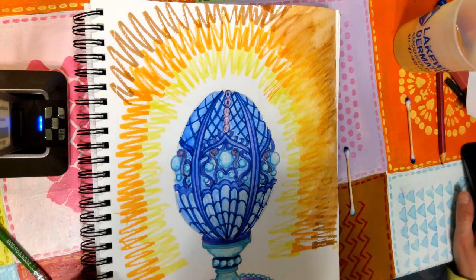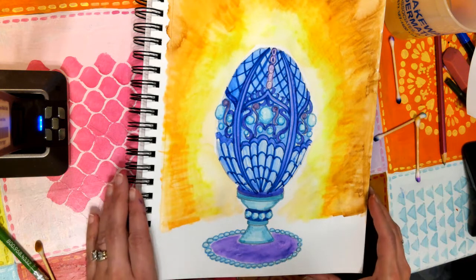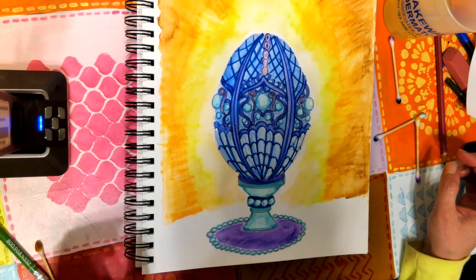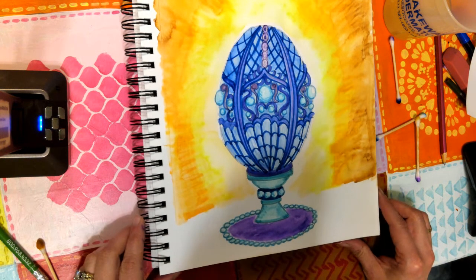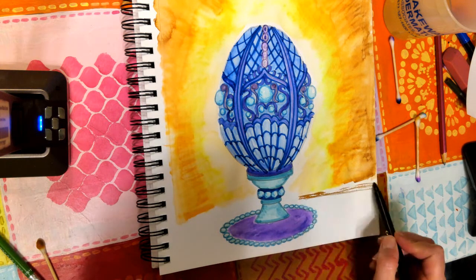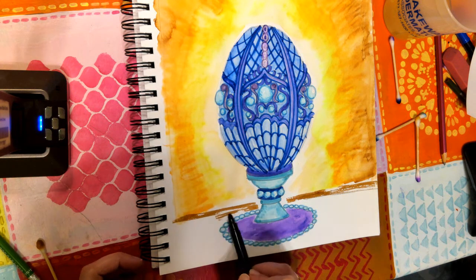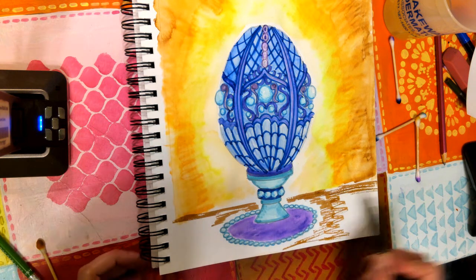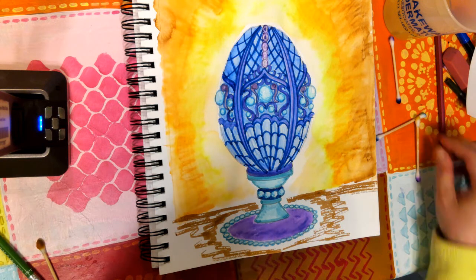Okay. So it kind of looks like one of those rocks that you bust open and it has the gemstones in it. Maybe that's metaphoric for the way it's turning. And then the bottom of this as well, you can just do the same thing. Keep these marks horizontal though, because that gives it the illusion that it is sitting on something flat. So I'm going to do the same thing here. Use your Q-tip.